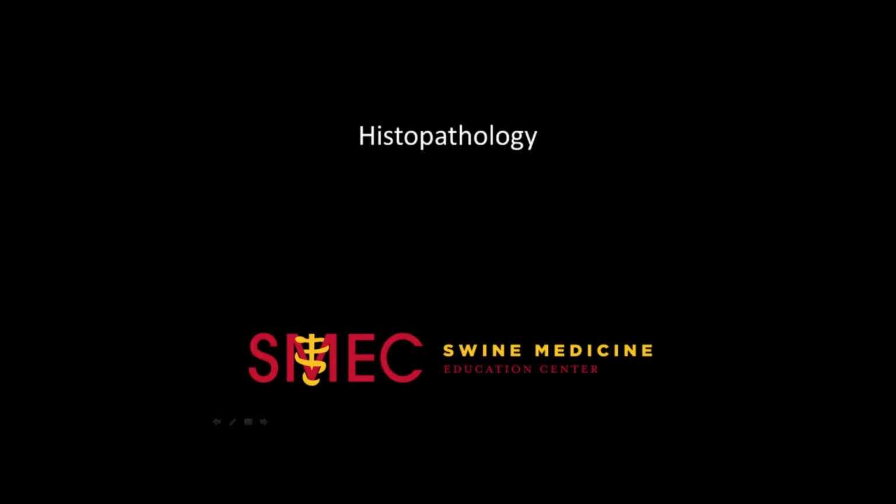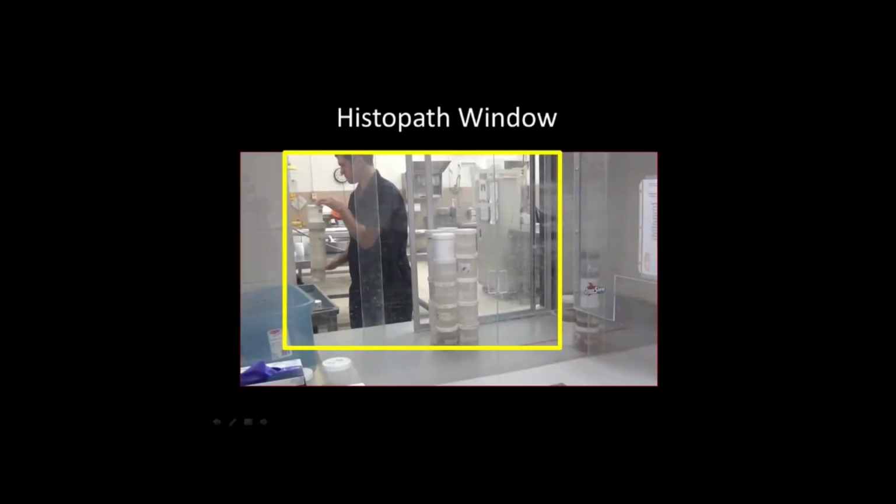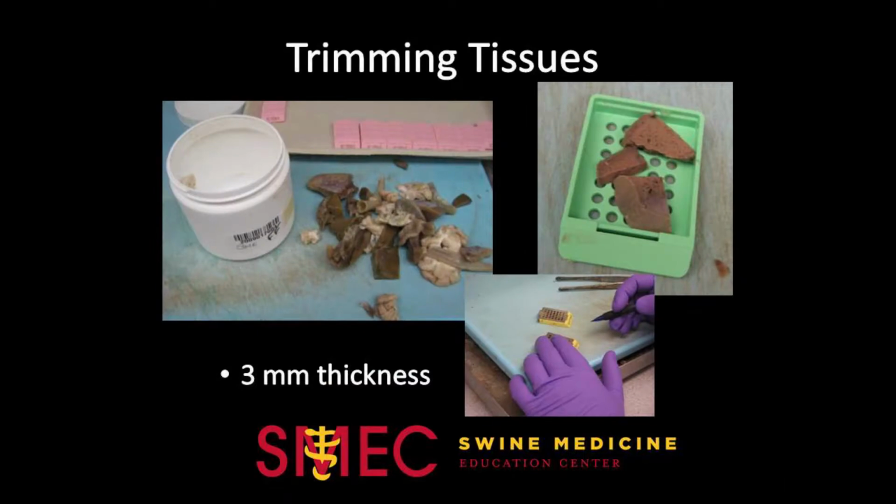Besides gross pathology on the necropsy floor, most submitted tissues go through the histopathology department. When you send formalin-fixed tissues to the diagnostic lab, they are processed through here. The formalin containers are slid through this window to the trimming room. They are trimmed into pieces about 3 millimeters in size and placed in these small cassettes, which are about 1 inch square.